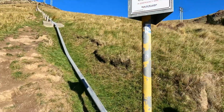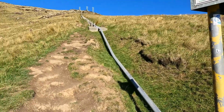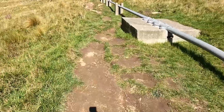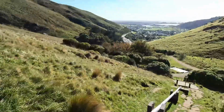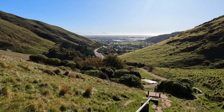Oh, that's actually a high pressure oil line, guys, up here. So we're following that up the hill. Now this may be the shortcut, but she's pretty hard on the legs. Look at that, guys. We're only about a quarter of the way up.